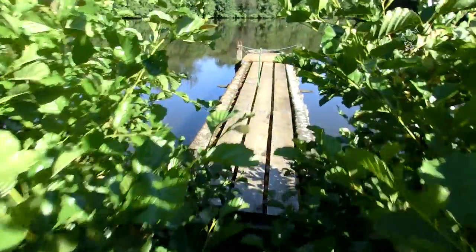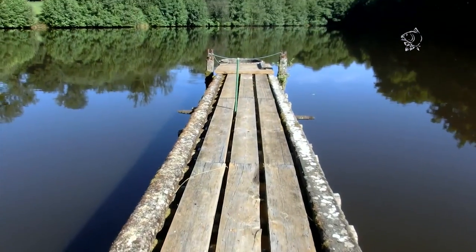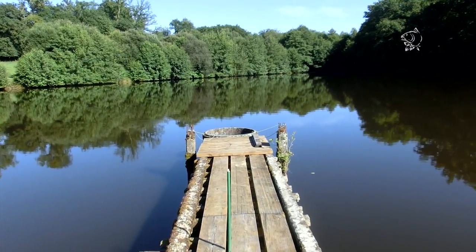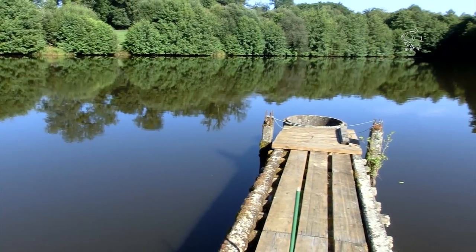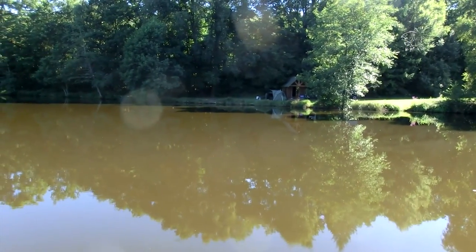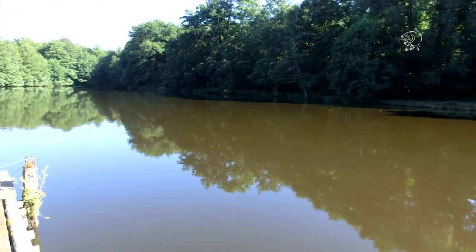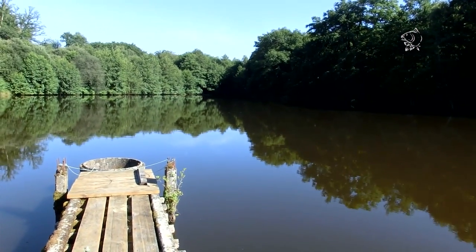Just have a little walk out on the pontoon here, see if anything's about. Just creep out here slowly. Sometimes you might see the odd fish close in. That's us over there. If we pan round, right up the top end there is the shallows.